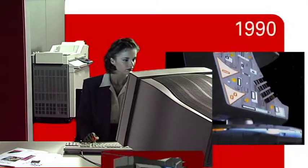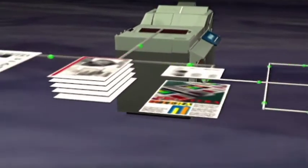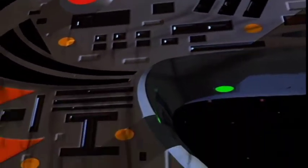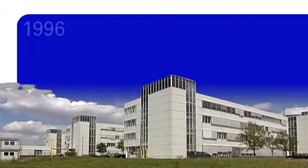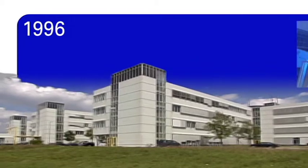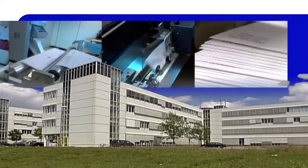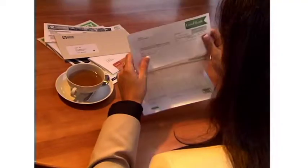The 1990s, the networked world. Océ Innovation leads the way in network copying and printing, in the office and drawing office. The power of digital. Then, in 1996, Océ acquires the high-performance printing division of Siemens Nixdorf, a global leader in digital printing of invoices, bank statements, and other transaction documents. Today, when your telephone bill arrives, you can probably thank Océ.